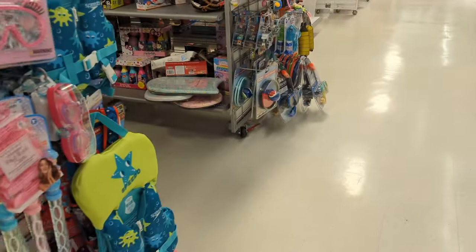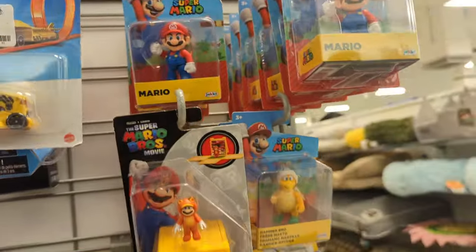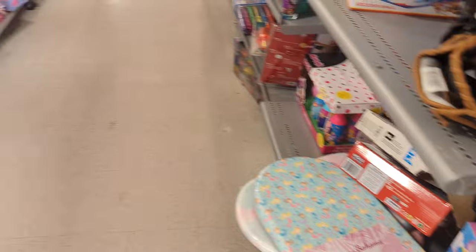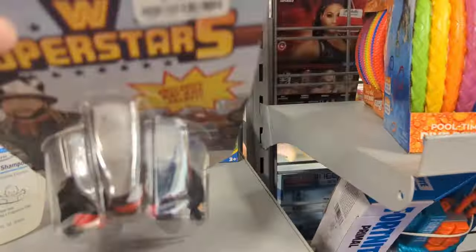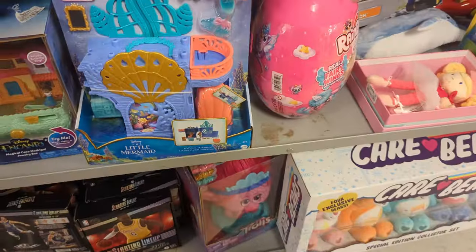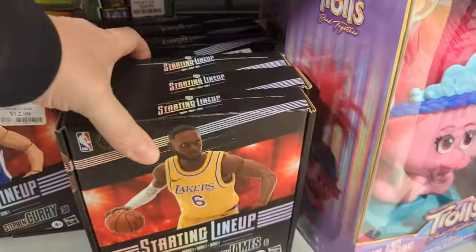Alright, so here's the toy section. Let's look at the end cap here first. So we've got Knuckles, we have the little Mario. Eh, nothing too exciting. Kamek. Yeah, we're not gonna find anything too exciting here. Angela, Agana, yeah, nope. Don't get lucky here. Oh, we got... Never mind. Steph Curry, LeBron's and Steph's.